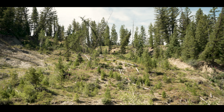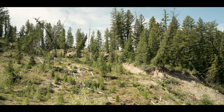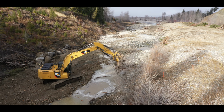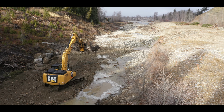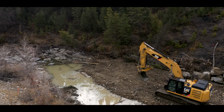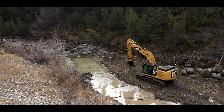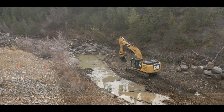And so when we started to think about the project as a whole, we realized we couldn't just invest in the fish screen. We also needed to double down and triple down and make sure that the project that we have planned is really a win-win-win for the fish, for the irrigators, and for the public.